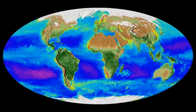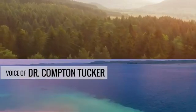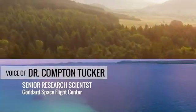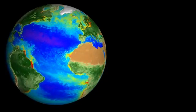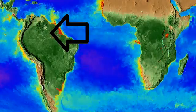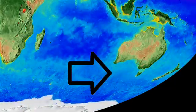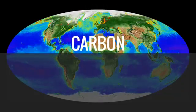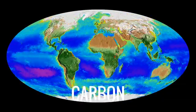About half of the total photosynthesis on the planet occurs on land and half in the oceans. That's Dr. Compton Tucker, who pioneered satellite monitoring of vegetation on land. The spring and summer months kick off the growing season for plants on land, illustrated in dark green, and tiny microscopic plant-like organisms in the ocean called phytoplankton, seen in the light blue. They take carbon dioxide out of the atmosphere and use it for energy, causing the total amount of carbon in the air to drastically drop.